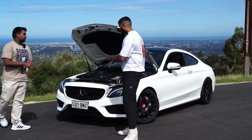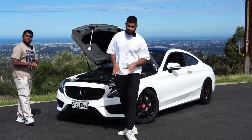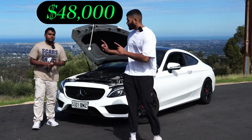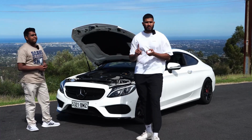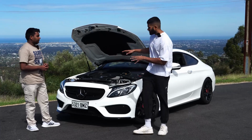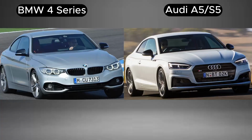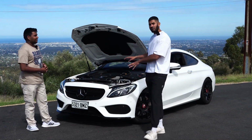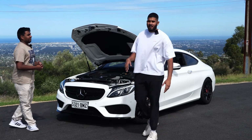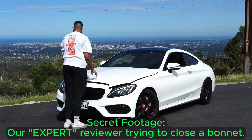And this car is currently for sale for $48,000, and I do have to say that Mercedes doesn't depreciate as quick as its competitors BMW and Audi. The competitors of this car are the BMW 4 Series and the Audi A5, and as we all know, the Audi depreciates the fastest, and then it's BMW. And if you do get the Mercedes, chances are it will retain its value.